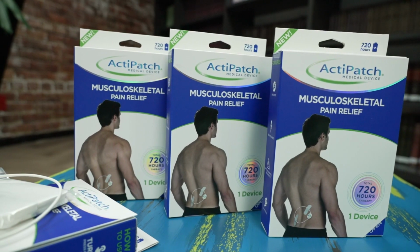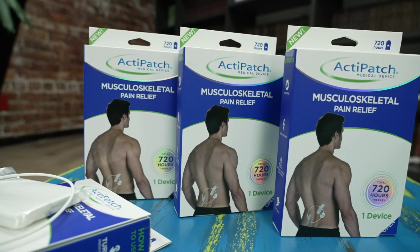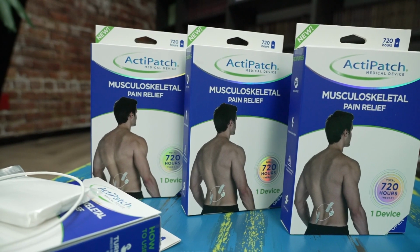And one would then ask after that, so how does ActiPatch actually work? So when a patient is in constant or chronic pain, continuous pain signals cause the brain to become hypersensitive to pain even after an injury is healed. So what ActiPatch does is it uses pulse shortwave therapy, or PSWT as we like to refer to it, to interrupt the abnormal pain signals. And then this advanced therapy reaches into the pain area and provides real relief at the source for 24 hours a day up to 720 hours.